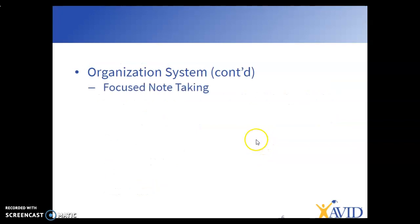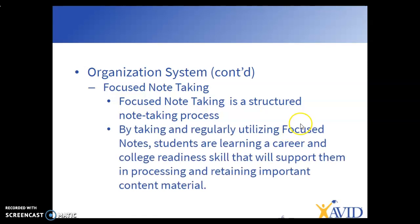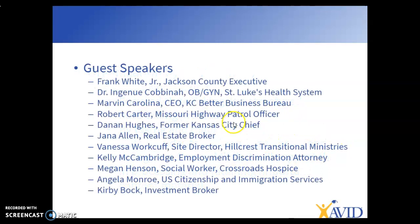As I said earlier, focused note-taking is a big part of that organizational system. It's a structured note-taking process. We basically teach them how to not only take notes, but use notes in their classes to help them find success. By taking and regularly using those focused notes, they're learning a career and college readiness skill that will support them in processing and retaining important content material.